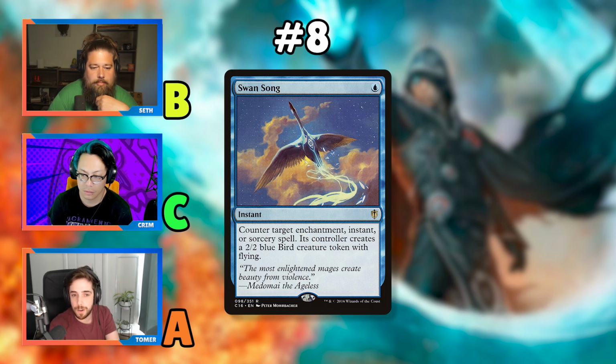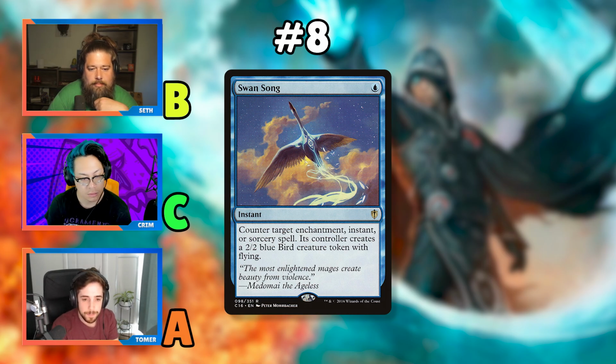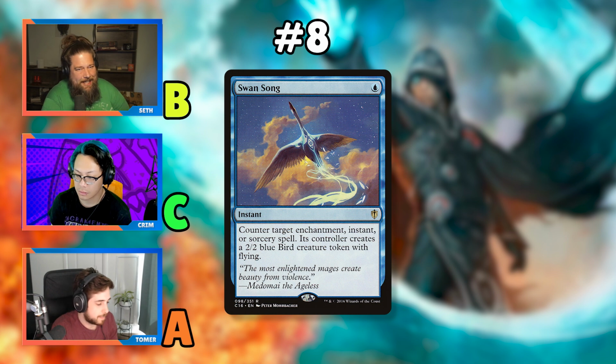So that's why I really like Swan Song so much. It's 1 mana and it deals with instants and sorceries, which is my main concern. Yeah, I think I'm mostly on Tomer's side.